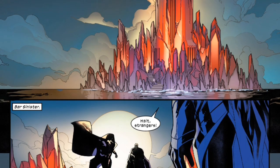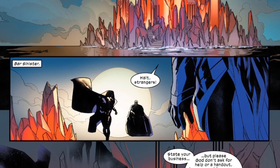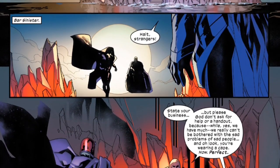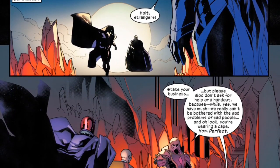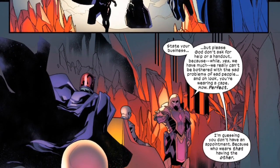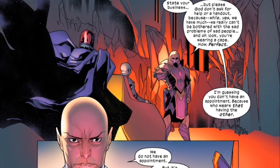And we're at Bar Sinister. Yes, Bar Sinister. So there's a person at the gate, obviously it's a Sinister clone, and he's wearing armor, and he's like, state your business. And look, we don't take sad people with their sad problems. And he's like, oh shoot, you got a cape. Well, that's pretty cool. And well, do you have an appointment? Obviously you probably don't have an appointment because if you have a cape, then you probably don't have an appointment.